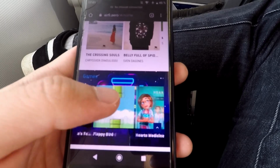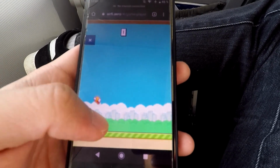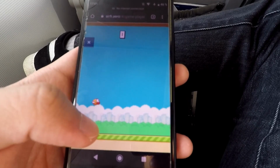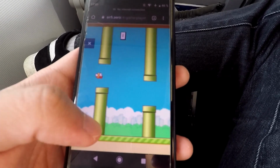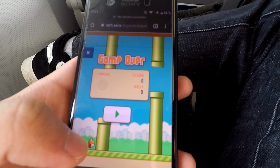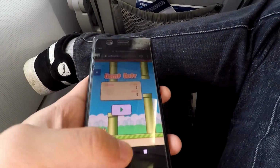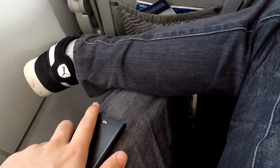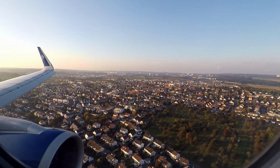I also had to try one of the games. I remember playing this in school, actually. Responsiveness is no problem either. Screw this. I spent the rest of the flight looking out the window and enjoying the view.